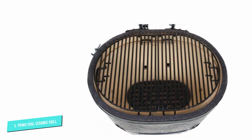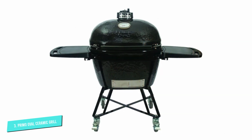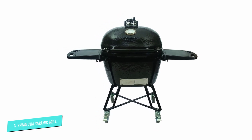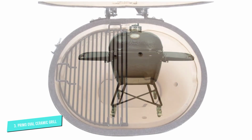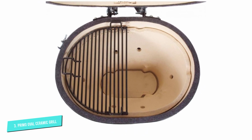As the name implies, this Kamado is oval shaped rather than circular. The extra width is great for accommodating a rack of ribs, and you can divvy up the charcoal in the firebox to create two distinct heat zones, high direct heat above the coals on one side, and indirect heat on the other. Perfect for searing and then cooking indirect until done.